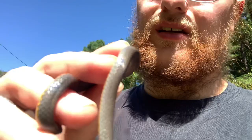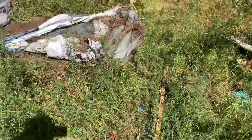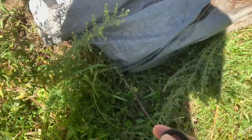Beautiful find. Like I said, gonna grab some pictures, release them. You know the drill. All right, and right back where I found them.